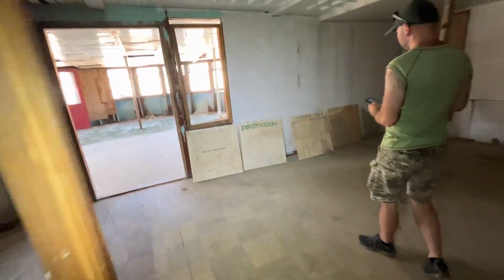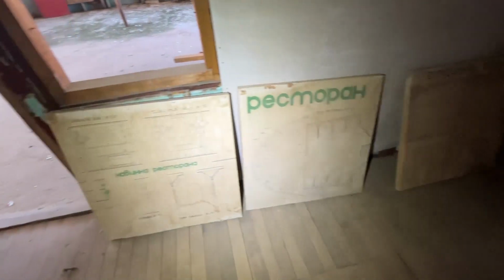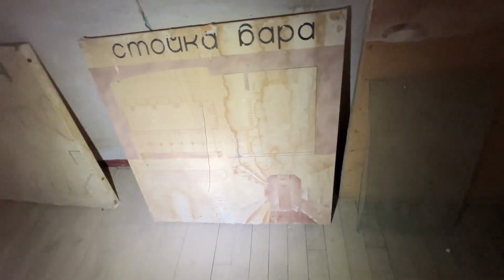Here, look, restaurant, side view. Is there a date somewhere, I wonder? I see the plan, but I want to know the date. Workroom in perspective, cool.